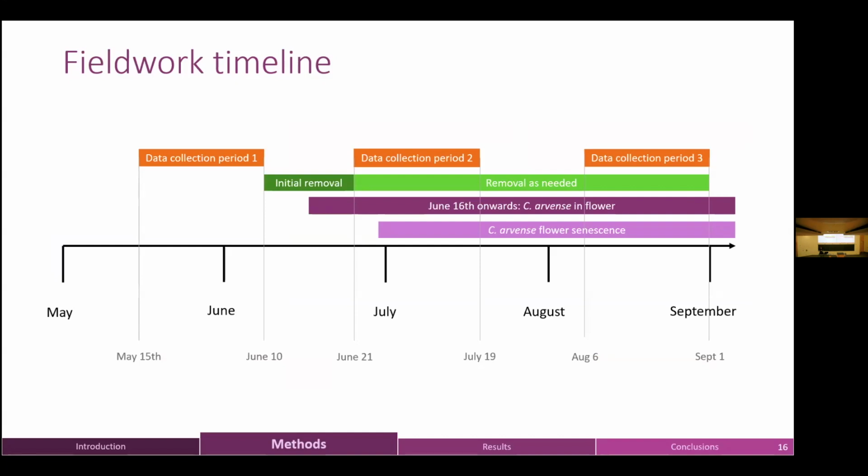At plots where we were removing thistle, we went in and chopped it all down. At that point, creeping thistle had started flowering. So we did a second data collection period where we visited each of our plots another 4 times. And then we continued removal throughout the season as creeping thistle was regrowing. And we did a final data collection period as most of the creeping thistle had died out.